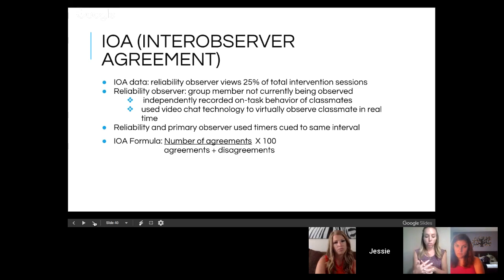Along with the accuracy, we also collected IOA data for 25% of the sessions. And this is not to be confused with accuracy though. So for IOA, we had a group member that was not being monitored at the time on those 20-minute sessions as the reliability observer, and we also had our primary observer. And that's where those two people compared their results and how we got our IOA. So the formula that we used for that was the number of agreements divided by the agreements plus disagreements, and then we multiplied that by 100.